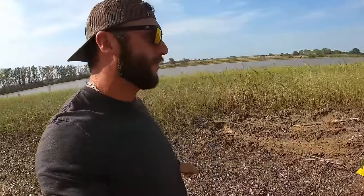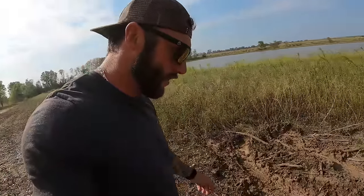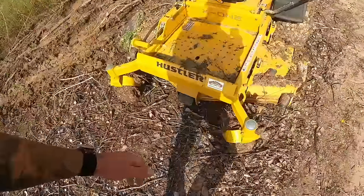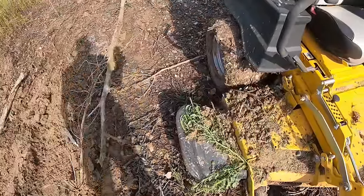Deserves a thumbs up for old Bob. Boom, baby. Thank God I worked on a farm for a while. Grabbing them branches. The mower's completely smoked in mud though. That's not good. All right, let's finish our job.